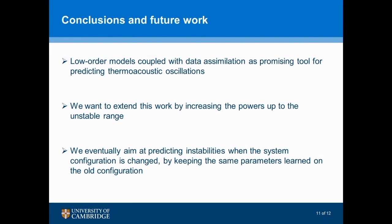The final goal, in this way, is that we will be able to characterize the system for this given configuration over an entire range of operating conditions. And the final aim will be then to change the configuration of our system, for example, by changing the heater location, and to see whether we can actually predict the instabilities by keeping the same parameters that we learned on the old configuration.